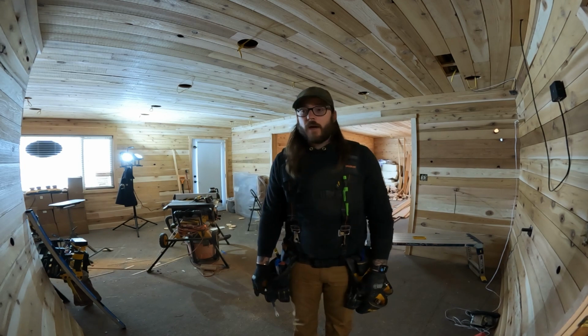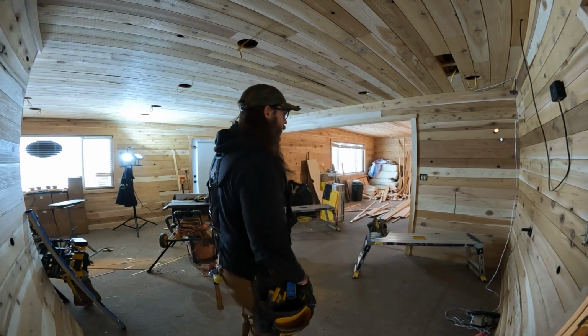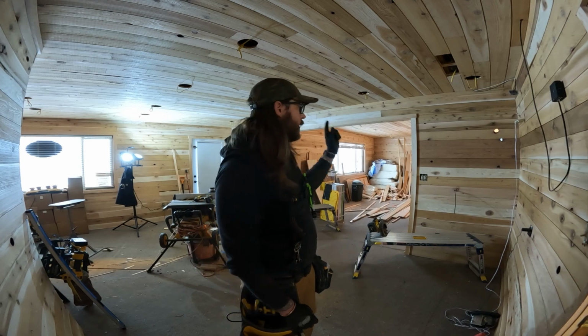Well, spent about an hour just cleaning up a little bit, at least getting my work area a little more cleaned up. So I'm going to start today with cutting out this pass-through, get that cased out, and then we'll move into the other room.